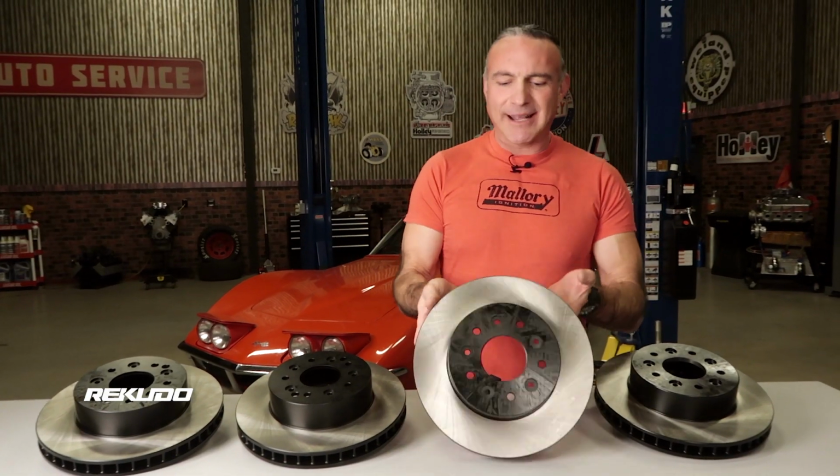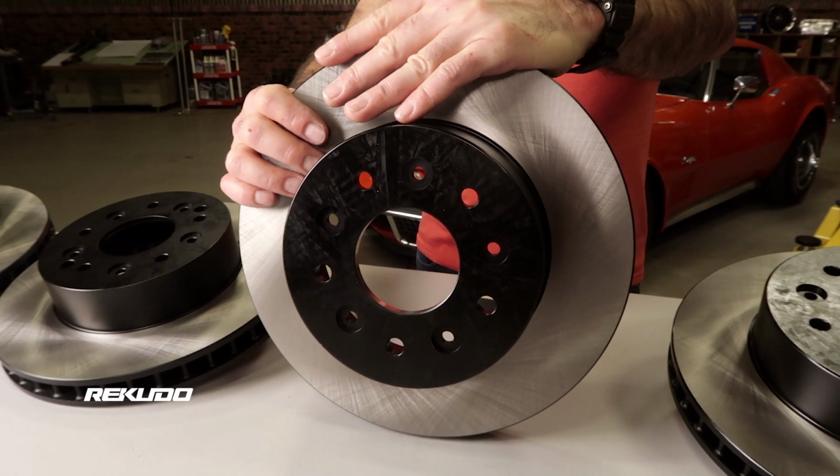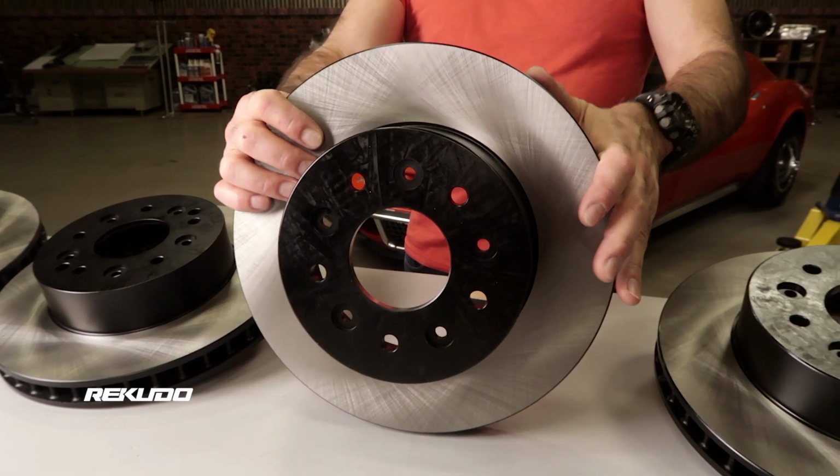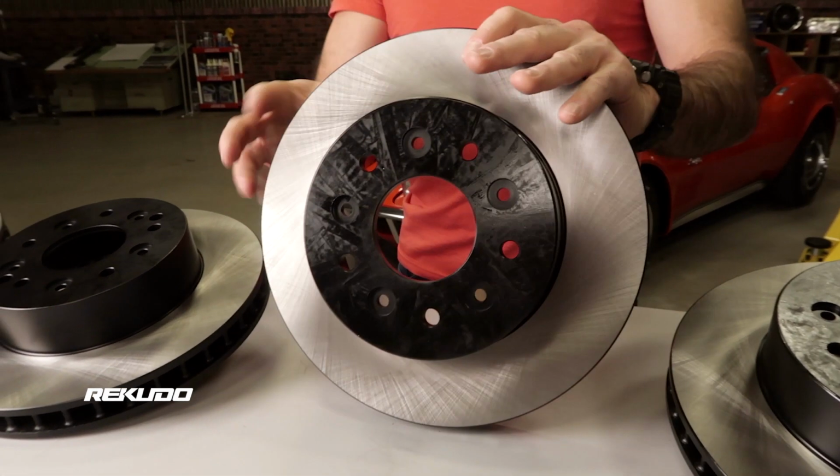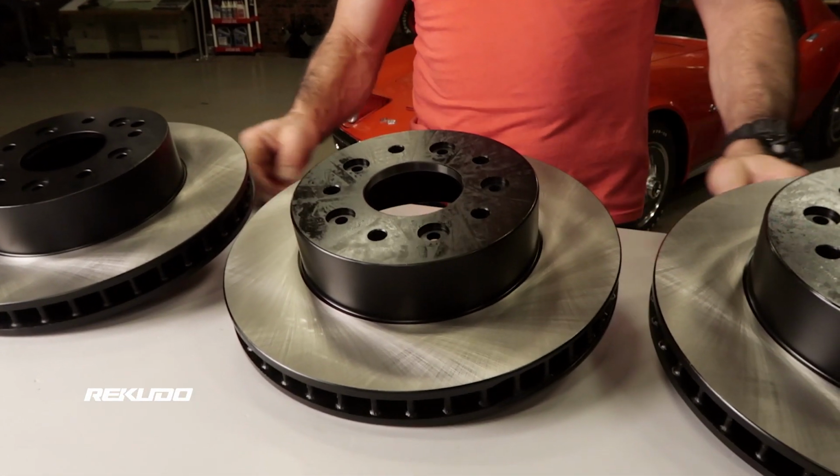Rekudo rotors are spec'd out with premium features like a black E-coat on fully machined rotor hats. This coating passes a 400-hour salt spray test, so it should continue to look good throughout the years.